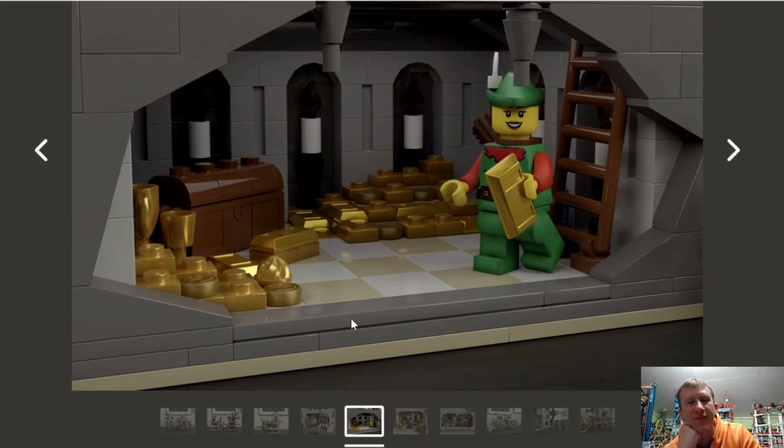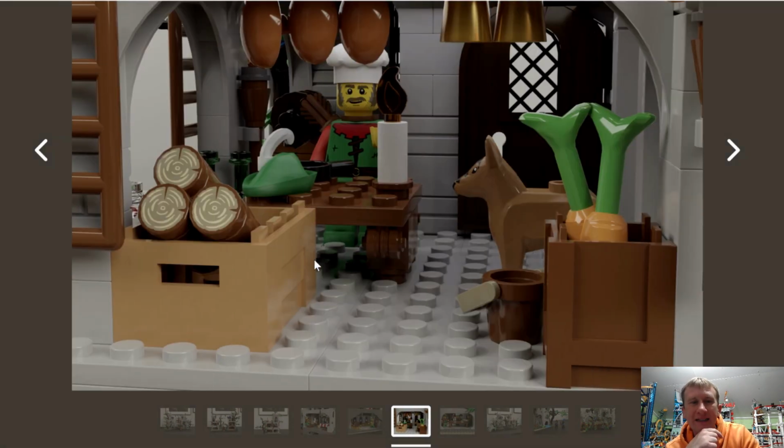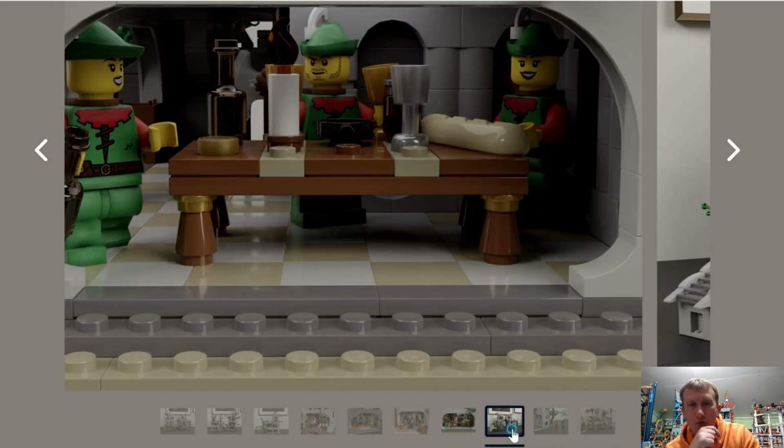And we've got quite a lot to get through. But again, you've got the gold that's on there. You can see you've got all the other little bits and pieces with regards to all the minifigures that are added. You've got all the food.